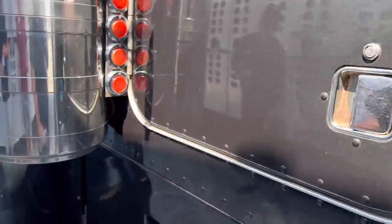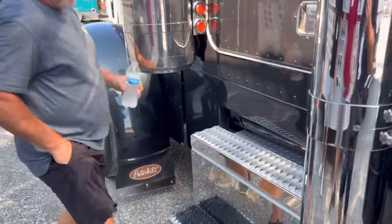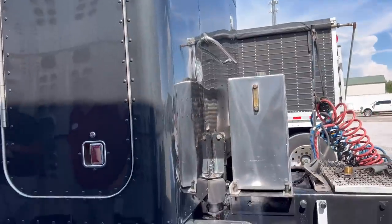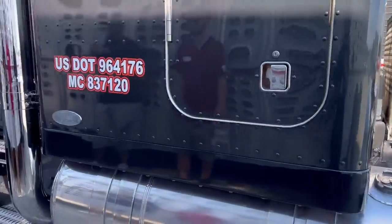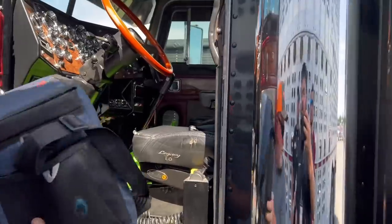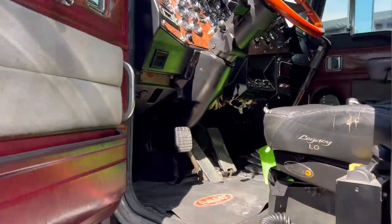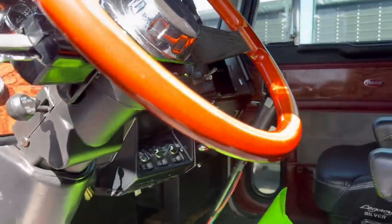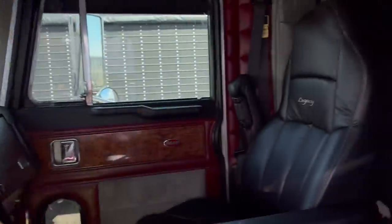Can I open it? You care? Yeah, it's locked. Yes, sir. God, this thing's sharp. Like I said, it ain't a lot on the inside, but it's all there. It's a work truck. All there, all that junk in the way. That's not bad. It looks good and clean. I got plenty of Peterbilt parts. 18 speed, smells like a Peterbilt.